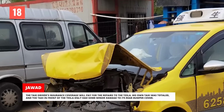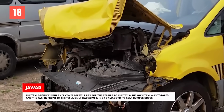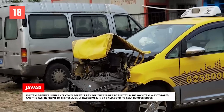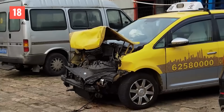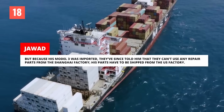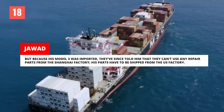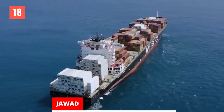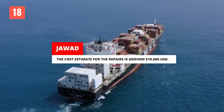The taxi driver's insurance coverage will pay for the repairs to the Tesla. His own taxi was totaled, and the taxi in front of the Tesla only had some minor damage to its rear bumper cover. At first, they promised Jawad they'd get the Tesla fixed within 2 weeks. But because his Model 3 was imported, they've since told him that they can't use any repair parts from the Shanghai factory. His parts have to be shipped from the US factory. The cost estimate for the repairs is around $10,000 US.